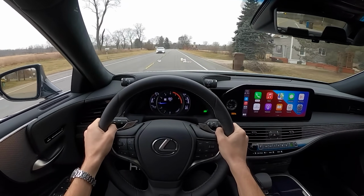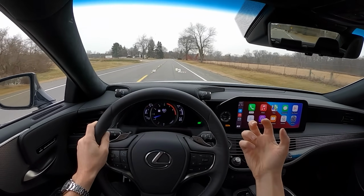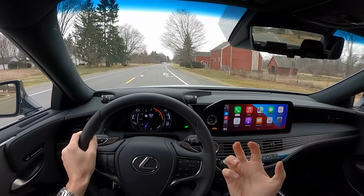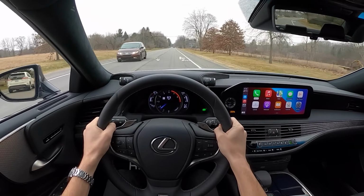There's a lot of torque and a lot of pull at low RPM, so you definitely get that smooth wave of torque that kind of shoves you into the back of your seat. You feel like you have a lot of power in this LS500, which is nice. You don't have to wring it out a lot to get there.